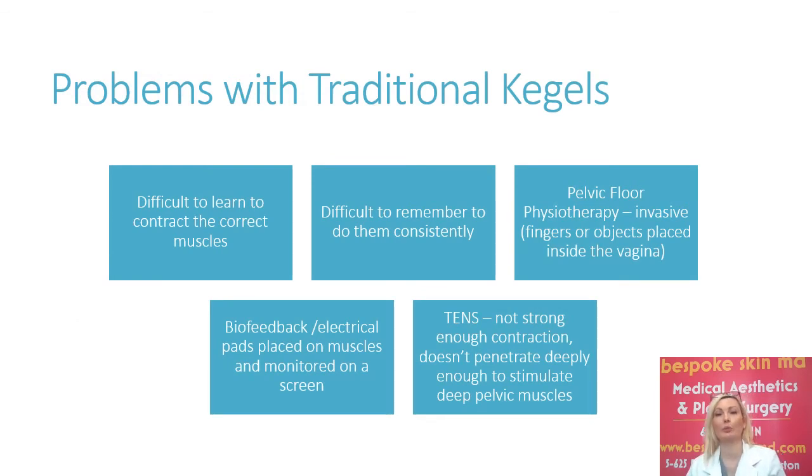But as I mentioned, the problem with traditional Kegels is that it can be very difficult to learn how to contract the correct muscles. I told you about that study that 70% of women, even with direction, were unable to do it correctly. It's hard to remember to do them consistently because life is busy and you've got other things to think about. Pelvic floor physiotherapy is an option, and I don't want to minimize it as an option.